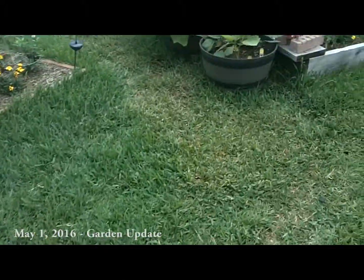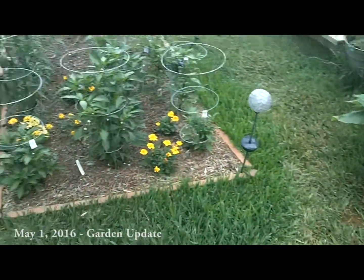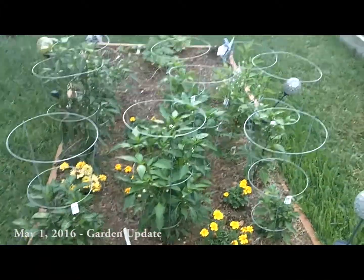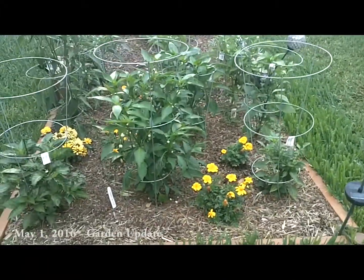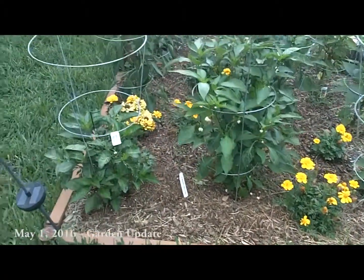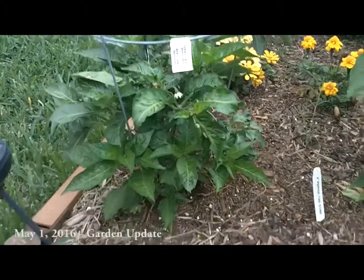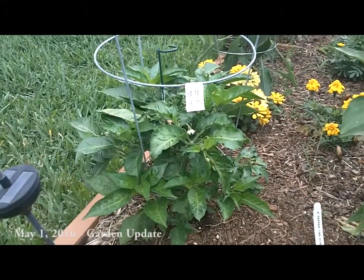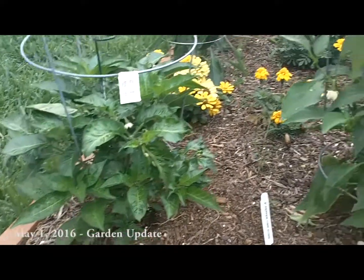Well, it's May 1st, and let's start off with the peppers. As you see here, plants have gotten really big. Well, most of them. Here's a habanero plant that is just getting not really tall, but getting wide.